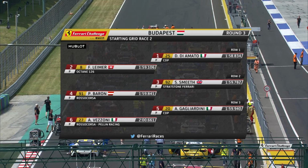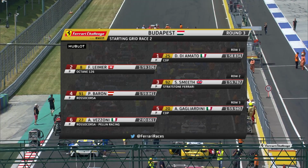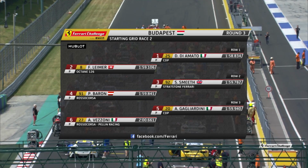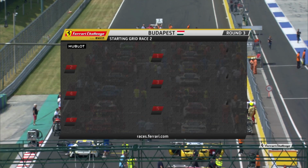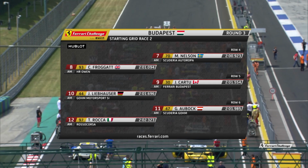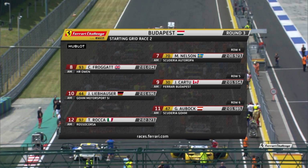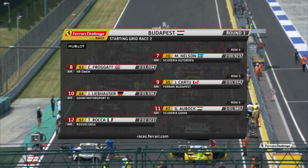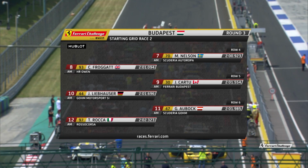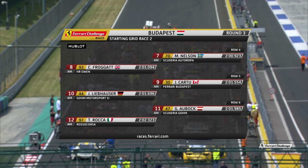There's the grid then. D'Amato, Lima, front row. Then it's Smith and Barron, second row. Third row is Gagliardini. And that man we were just talking about, Alessandro Vezzoni, driving for the Rosso Corsa Pellin racing team. As we look at the next rows, it's the best of the AM drivers, Martin Nelson. And then we see Chris Froggatt, good qualifying from him. Josh Cartu, Jens Liebhauser. Then it's Gerald Aubuch and Tommaso Roca occupying the next 3 rows of the grid.